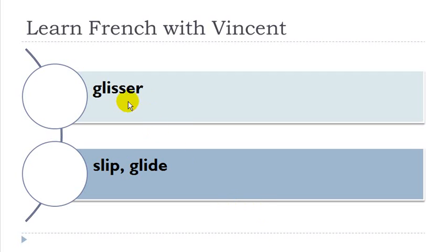Glisser. Remember, double S here, vowel, vowel, so it's really strong. S, okay? And then when you combine this G and L here, you get the sound gl. Glisser. Briller. All right, so here, I and then double L, so you get the sound y. Briller.